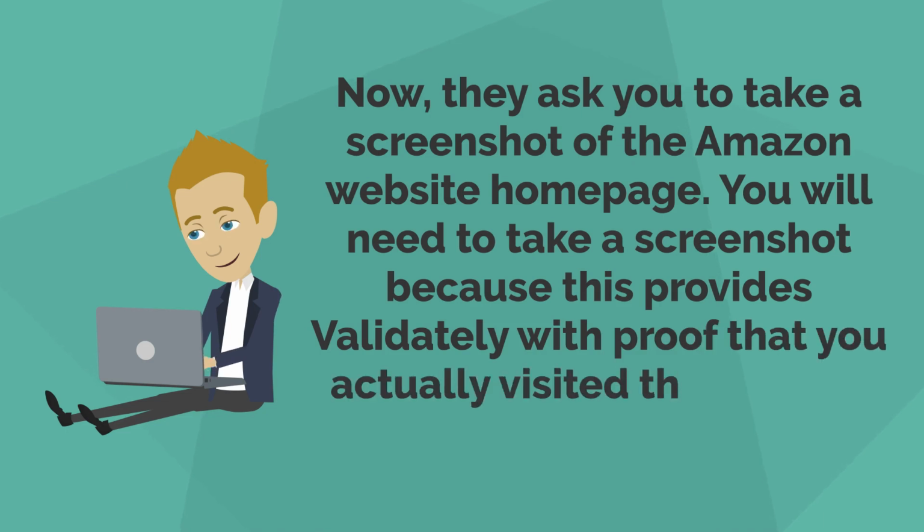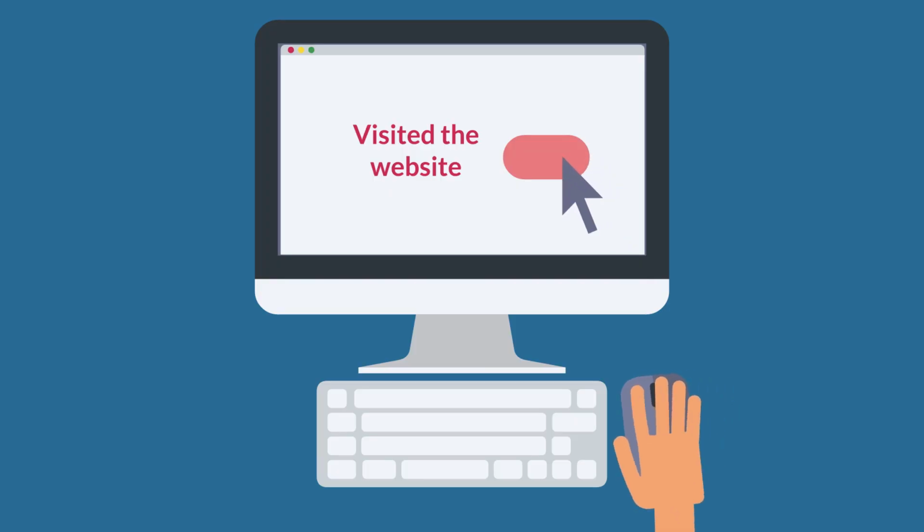If you're using your phone, just take a normal screenshot. If you're using your computer, then use print screen or a snipping tool to screenshot the main page from the link they sent you. Save that image as proof that you visited the site. That is the end of step number 2.